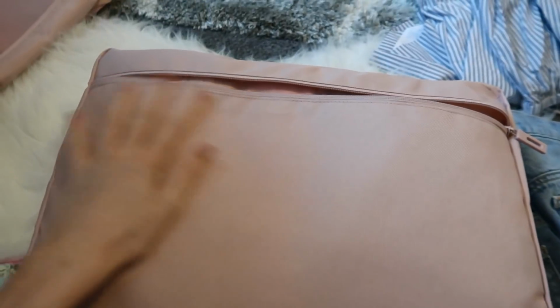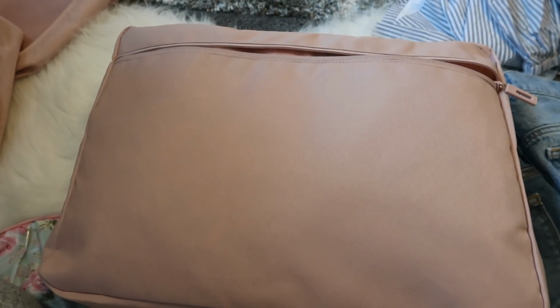And then I actually didn't even realize this until now, but these have a zipper on the back. So if you want to pack even more stuff inside, they have a really deep pocket. So you can even add more accessories or things that go with this. You could just pack that in there as well, which is really a nice feature.